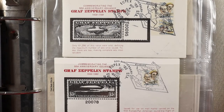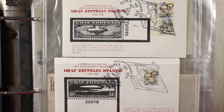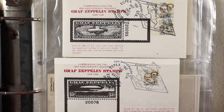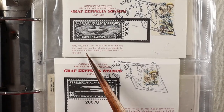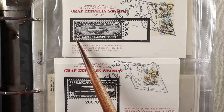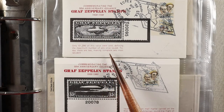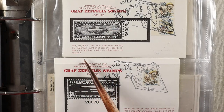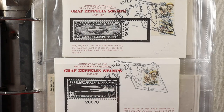Issuance of Graf Zeppelin stamps. This was also at Euclid, Ohio. It says only 61,296 of this value, this $2.60 stamp, Zeppelin stamp, were sold. Defining the maximum number of sets once issued. Today there are less, making complete sets most valuable.